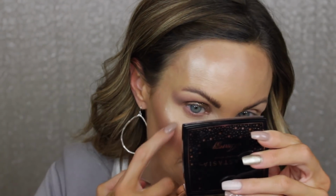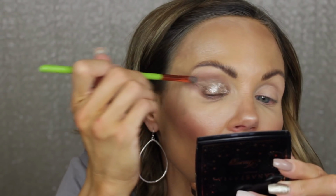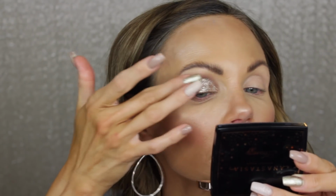All right, I want to kind of have that spray out into the crease. Okay, I'm actually going to take a little bit more glitter glue. I'm going to put it right here on the back of my hand, and I'm going to kind of rub that in my crease because I want to put that shimmer shade kind of all over my crease. I'm just going to grab some with my finger and kind of spray it into the crease. Oh, she is pretty, you guys. Oh my gosh, that is so pretty.